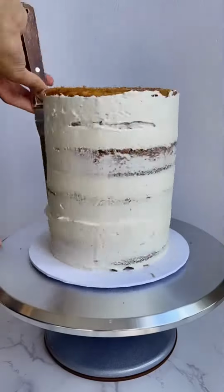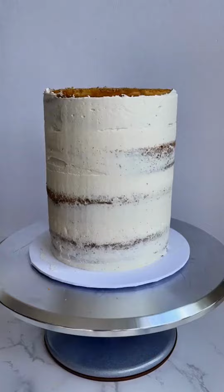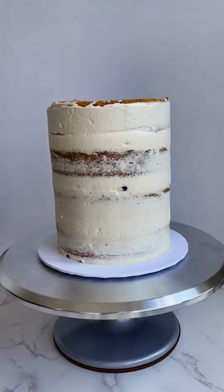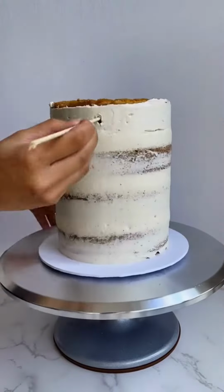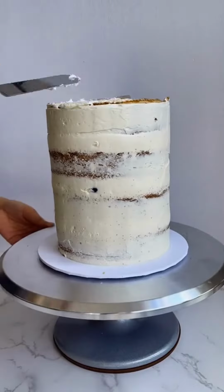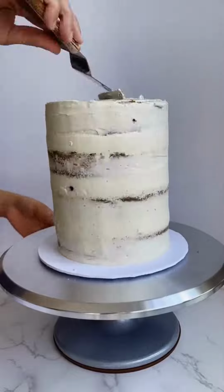Hey guys, this is how I'm preparing my money cake. I've already stacked and filled my cake and now I'm crumb coating it but leaving the top out. The last layer of my sponge has a little cutout where my money roll will sit inside, just like this. I then insert a little skewer that goes inside the cake through the bubble tea straw that's attached to the money roll, and then it comes out from the other side of the cake.